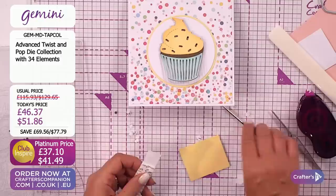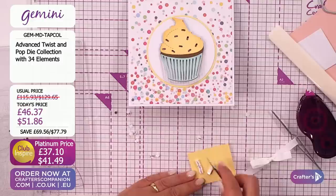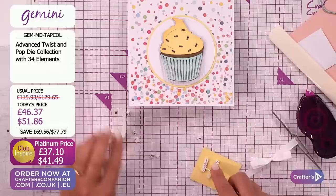But I think we don't mention the people enough that do the designing, because there are so many elements, whether we're talking cut and emboss folders, whatever, there's so many of our things that we do. And actually, it just blows my mind how they make them all work, and how they come up with the concept in the first place.